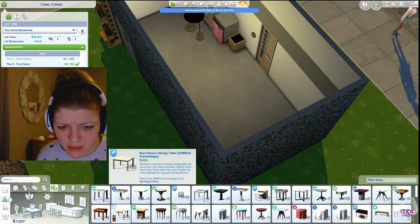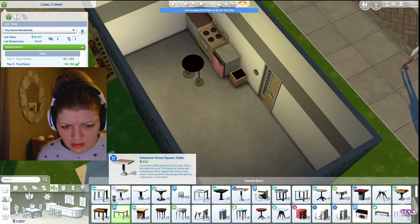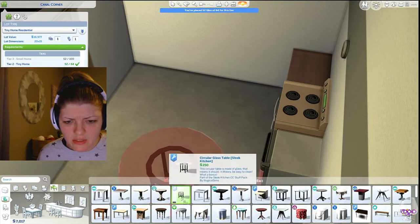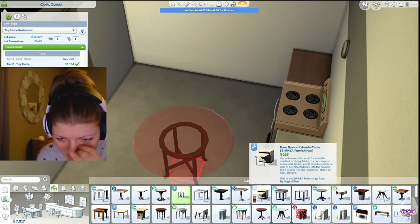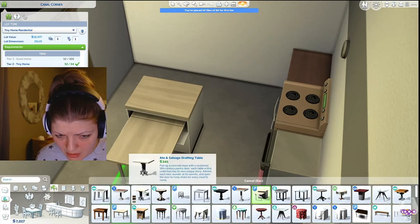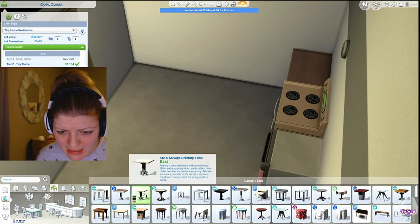What's this? Bare basics dining table. Excuse me, sorry about that. 350. No, it's huge. I don't need a huge table. What's this? Oh my gosh, that's so cute. It's too big though. I don't need a big table like that. What's this? That's huge. Oh my goodness, no. My girl here does not need a huge table. It's just her. And I don't plan on moving anybody in at the moment.